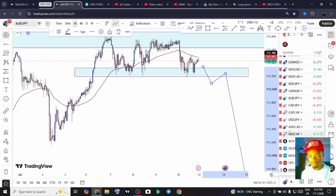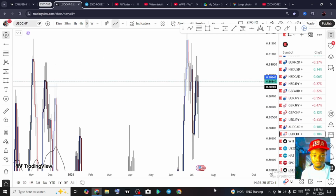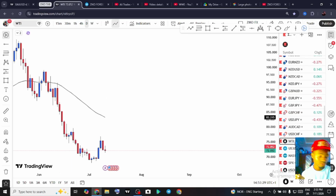Now, the last pair is USD CHF. USD CHF daily time frame. I don't even like the market. Alright, so that is that for Forex pairs. Now, let us look at indices.